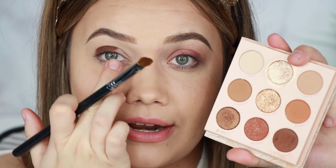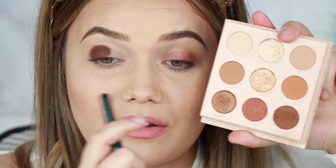Imagine if we did something just like that, and we just put the Coco right on the inner half. Don't you think those would be so beautiful together? And then maybe a little bit of this gold on the inner corner. Like, see, I get so excited. I think I will definitely have to do that look because I can't stop thinking about it now.